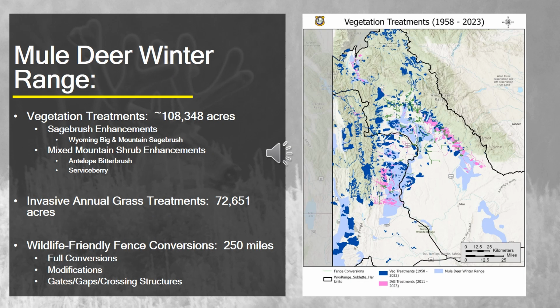But just because we know that more fat equals a greater chance at surviving winter, as well as improving the subsequent fawn survival and recruitment, managers have conducted many treatments across winter ranges as well. Represented as light blue on the map, winter ranges have had treatments totaling approximately 108,000 acres in the form of shrub improvement and enhancements. Over 70,000 acres have been treated for noxious weeds and invasive annual grasses, and 250 miles of fencing has also been improved for wildlife movement.